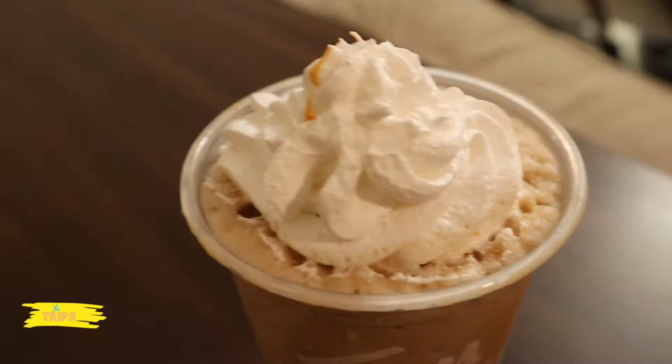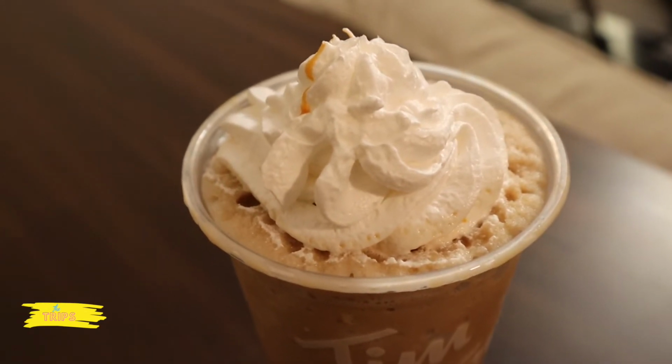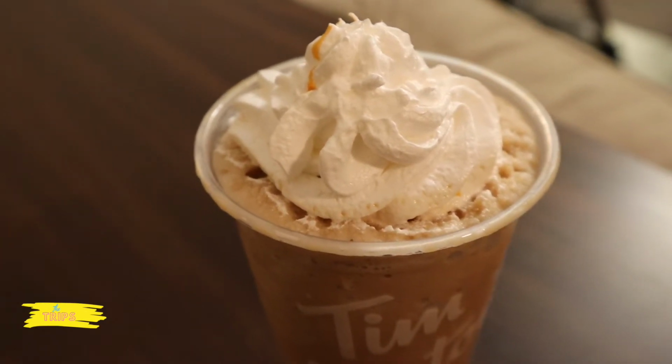I'm really shocked. I'm blown away because Tim Hortons has been a real big disappointment for me for a while now, and this is actually really good. Yeah, and the fact that it's pumpkin spice as well, and we're both like, it's good.